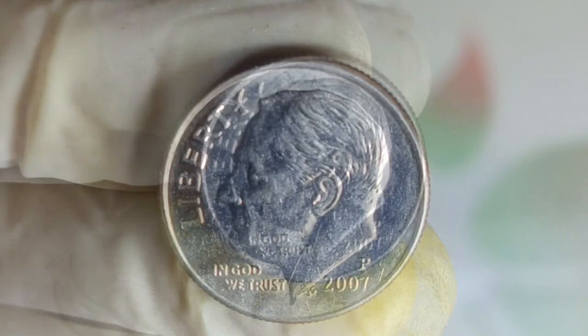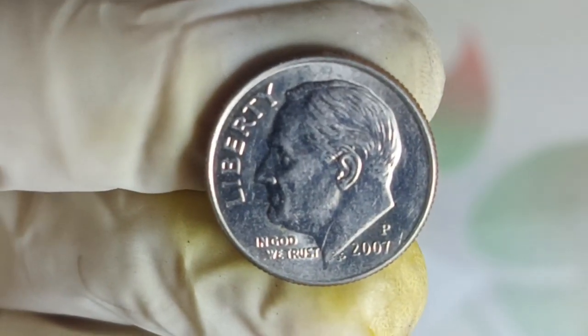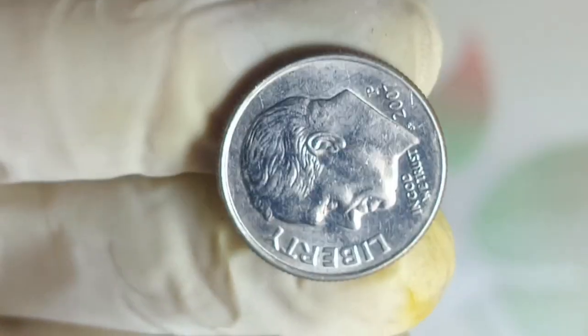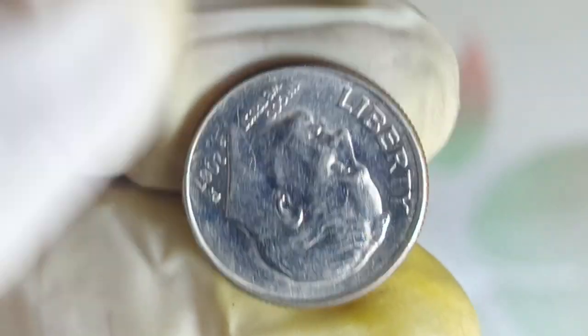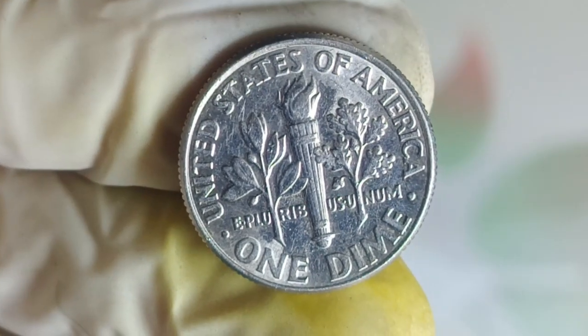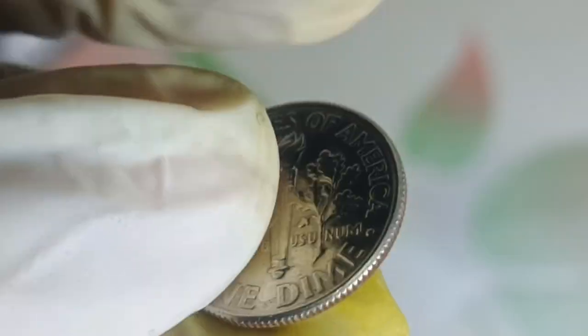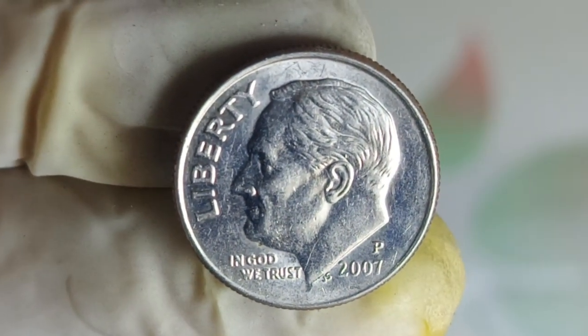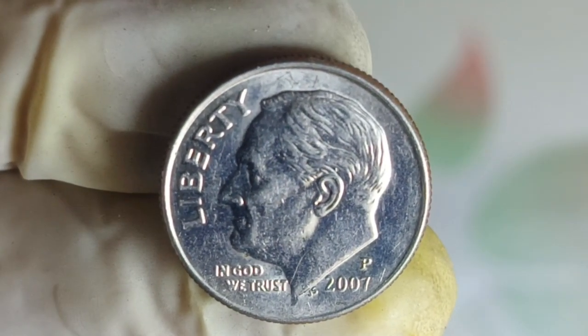When focusing on the physical characteristics of the 2007 P dime, it's essential to note that these errors stem from the minting process itself, ranging from the dies used in striking the coins to the condition of materials being fed through production machinery. For instance, a double strike could occur if a coin is struck multiple times by the die, resulting in overlapping features that create a unique appearance, distinguishing it from its non-error counterparts.